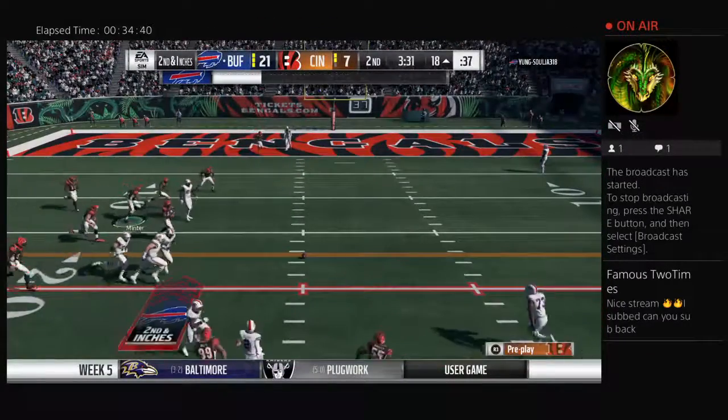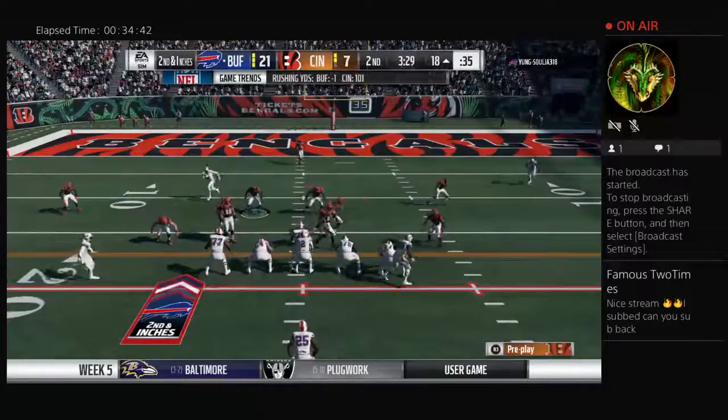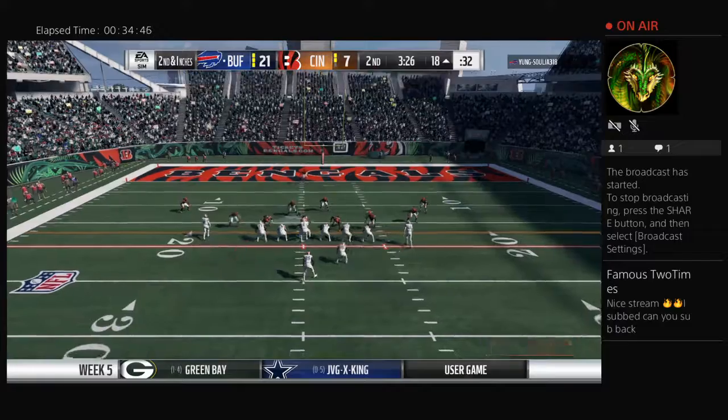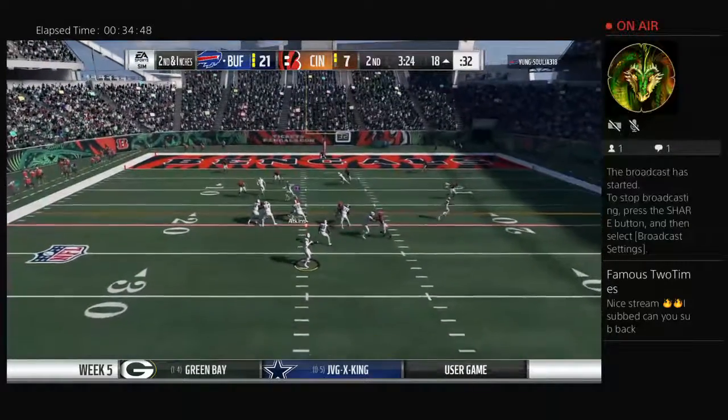Continue to have that kind of confidence, not worry about the one play that didn't allow them to get into the end zone. And this time they'll be trying to get it into the end zone. We'll see what they do.